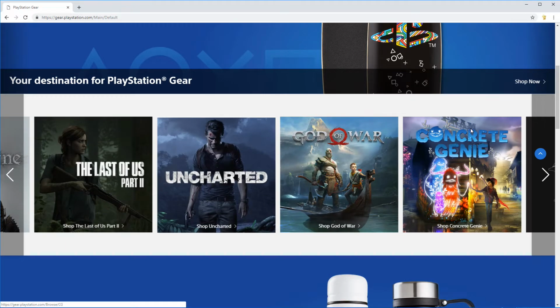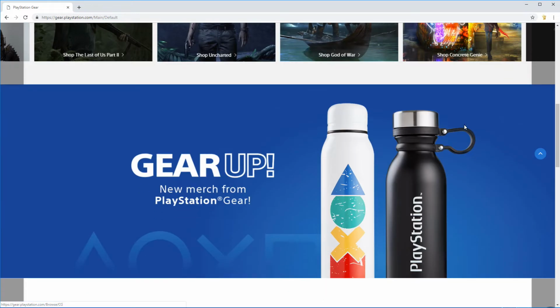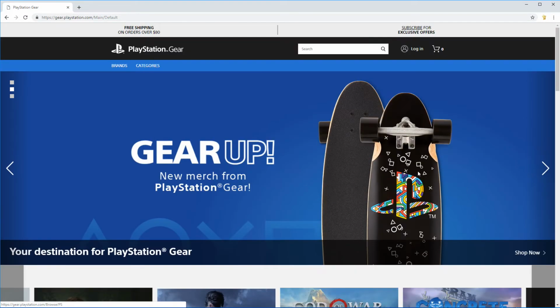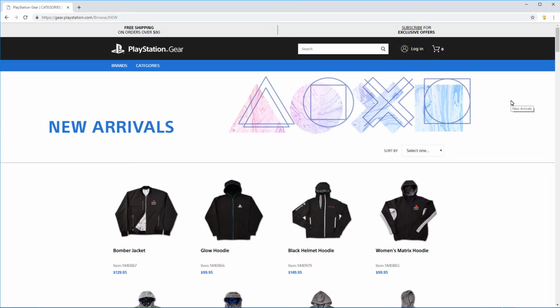So, similar to the Xbox store, which has limited stuff, basically based off of each major brand, the PlayStation store follows suit. So, right now, there isn't a ton on here. As a matter of fact, I'm going to show you the entire contents of the store in one single scroll. But it's nice that there is a place, if you're interested, to pick this stuff up.